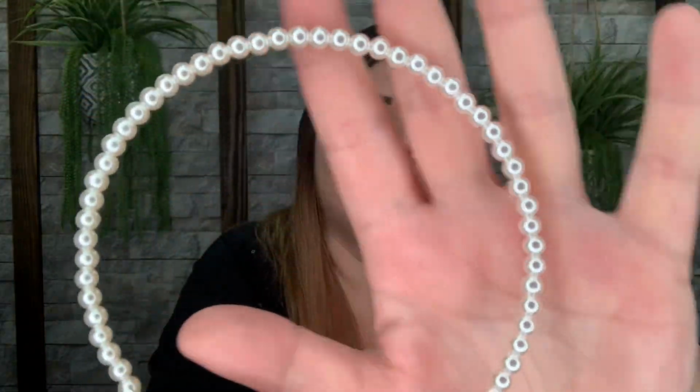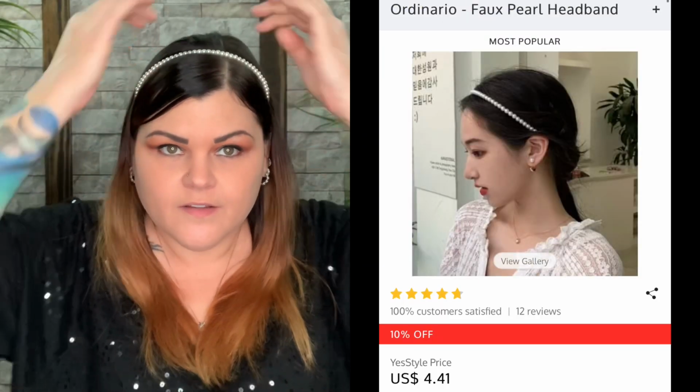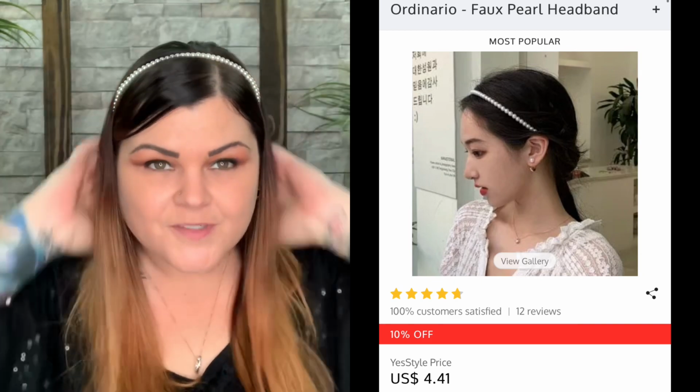Now we have a little headband here. So here is this little headband, and it has these little pearls all around it. And then the ends are like that. Super cute, you guys. Let's put this on. How cute. So we have a headband.